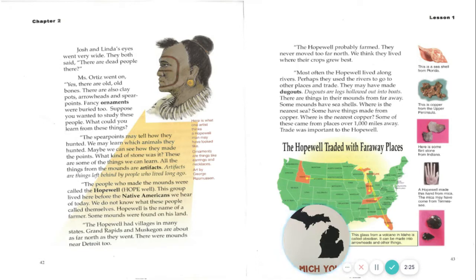All of the things from the mounds are artifacts. Artifacts are things left behind by people who lived long ago. The people who made the mounds are called the Hopewell. This group lived here before the Native Americans we hear of today. We do not know what these people called themselves. Hopewell is a name of a farmer. The mounds were found on his land.